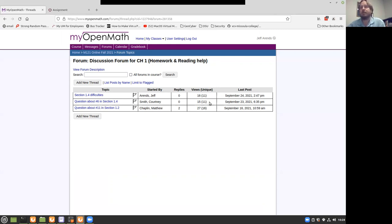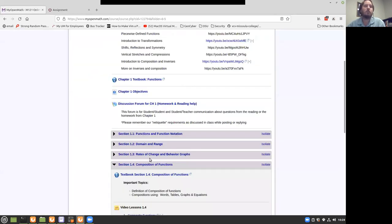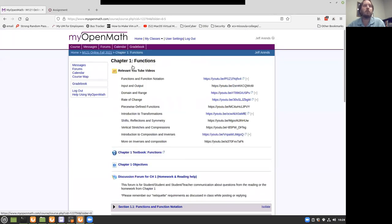So that said, study groups are good, whether you're struggling with the material or if you're doing well. Study groups are still good to be in. So just go ahead and post in here if you have any times that are available. Obviously, you'd probably want to do a study group before Thursday, since the test is on Thursday. And looking forward a little bit after the test, we do start chapter 2 on Friday.